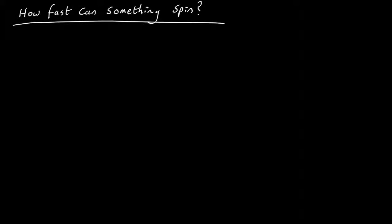Let's try to estimate how fast something can spin without spinning itself to pieces. So let's assume we have a spherical something with a mass, let's give it a solar mass roughly to get some specific numbers, and it's rotating with a particular period p. So p is how long it takes to spin around once.